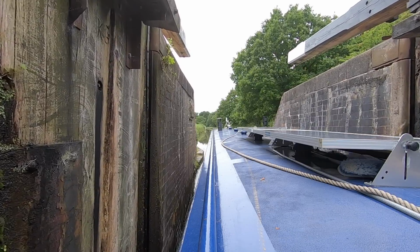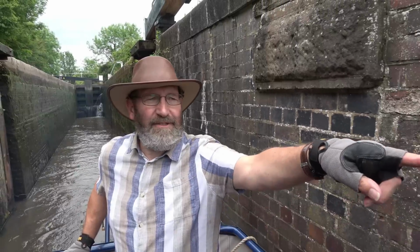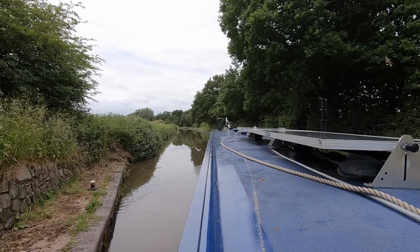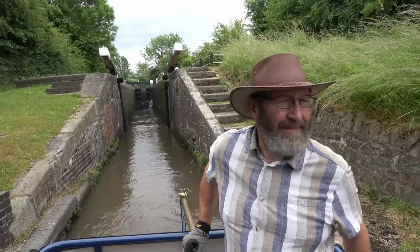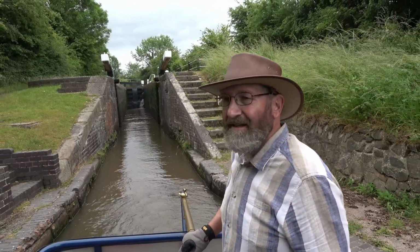Exiting the last lock. I do need to moor up on this occasion to come back to shut the gates. Actually, I've just spotted a bollard down here that one could actually tie to. A bit late now. I think I'm committed to going this side. Yes, I should have used this bollard, I think. I didn't spot that before.